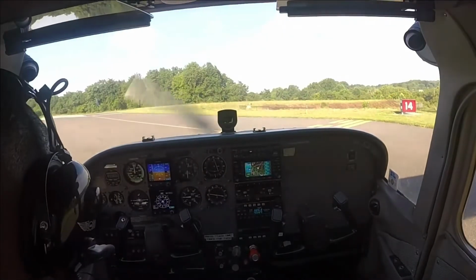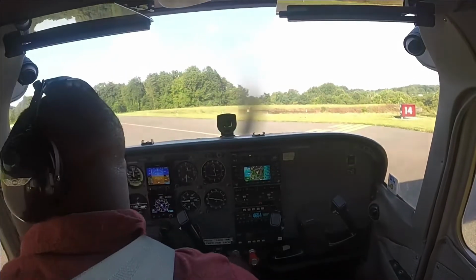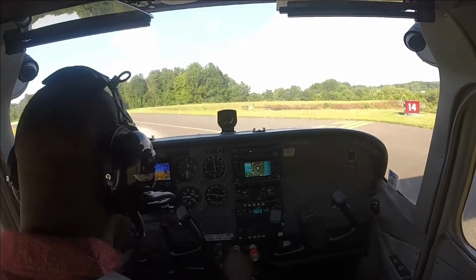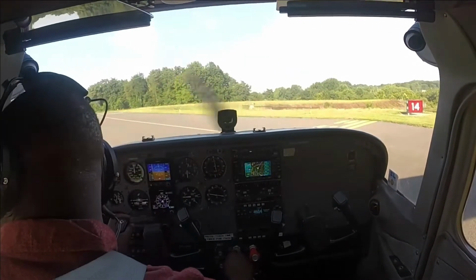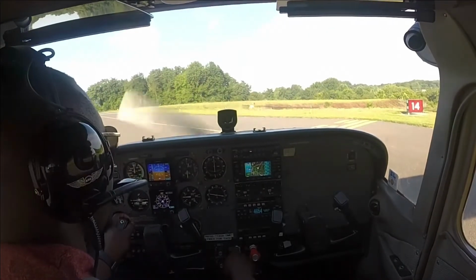Alright, we're all set for takeoff. Call traffic and then good to go. Montgomery traffic, 2621 Zulu, departing runway 14 to the north, Montgomery.